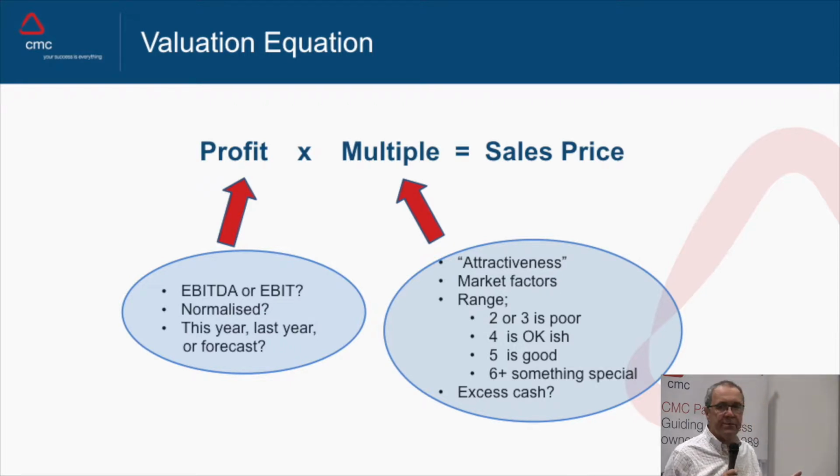I've given some numbers there just to give you a feel. There's always exceptions. I'm occasionally delighted and surprised by selling businesses for higher multiples than that. But the steady multiples, typical averages, are around the 4, 5, 6 level. Less if you're, it depends on the size, scale matters here a lot.